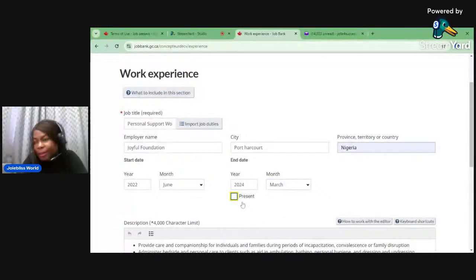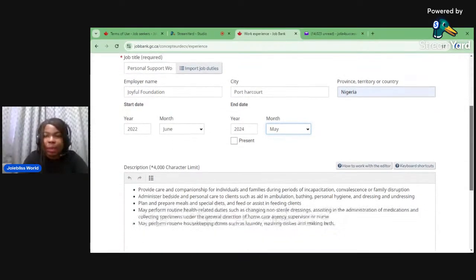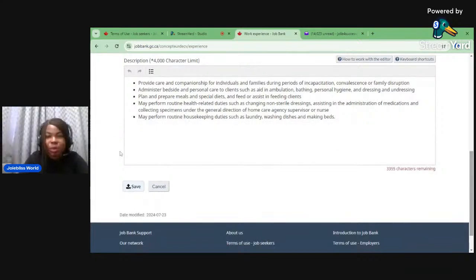So if you are still working, you click present. If I'm still on the job, I just click present. But if I stopped working, I will just put the year I stopped working, the year and the month. Do you see it? As soon as you put this, the check mark will go. But if I'm still working, just click present. Okay. Then I think that's all. You save it. Easy peasy.